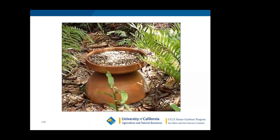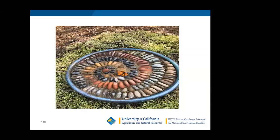Here's another example of another way to grow with small rocks. And I'd like to have somebody make this one for me because this is my very favorite. Obviously be very artistic for your yard and be a watering source for bees and butterflies.